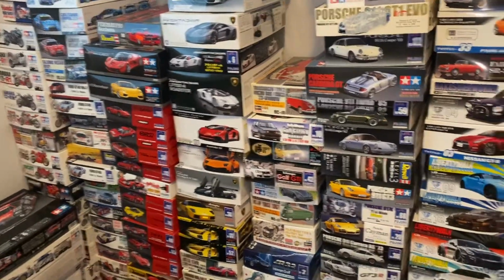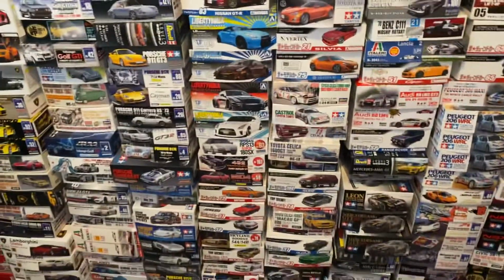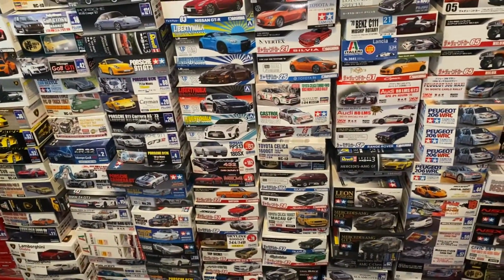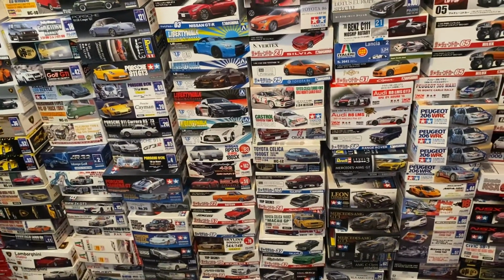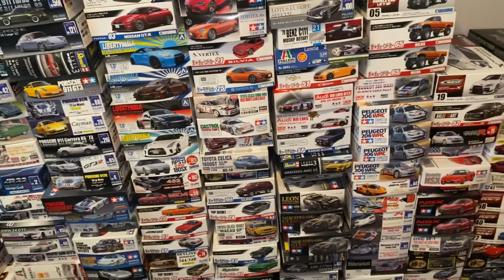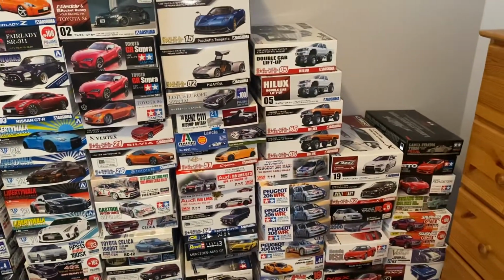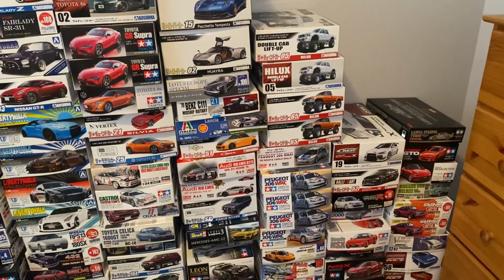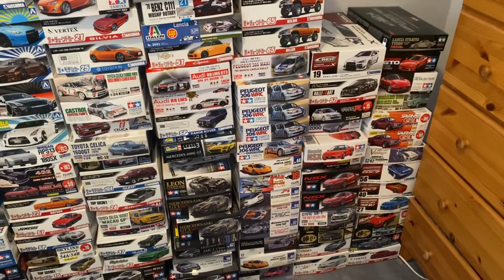So yeah, that's a little bit of natter and a little bit of rhetoric on how Dwayne views 1/25th scale versus 1/24th. I'm on the fence now. I like them both. European, North American, like I said, they're all good. It depends what you're into. Depends what you like. Everybody has their preference.